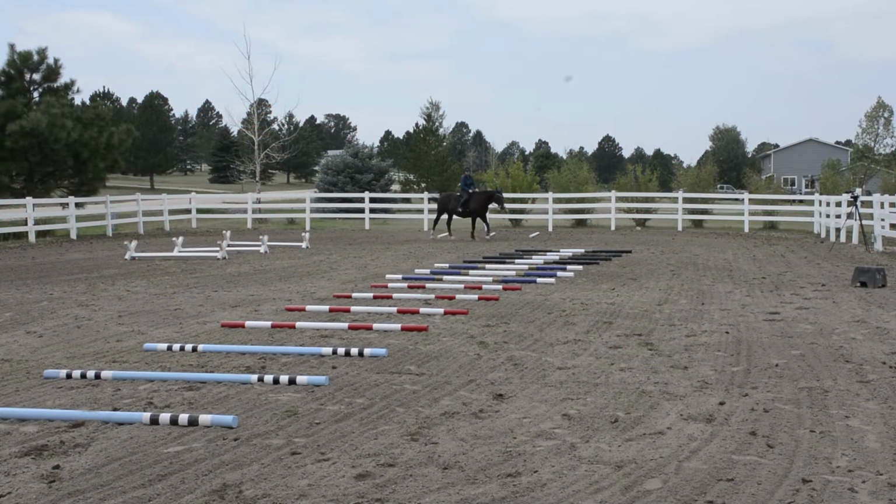And what I want to do is just go over the poles, and I like to go over the poles in each direction. So one lap, I might go over just the single pole. The next lap around the arena, I might go over the single pole, and then the 3 poles. And then I will go about halfway down my arena and turn and change direction. And then I will go back over the 3 poles, and then I will go back over the single pole.